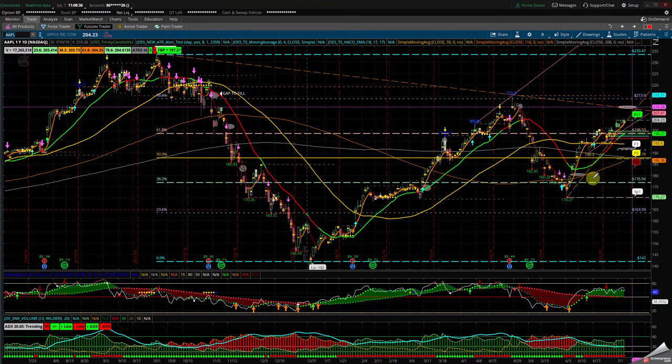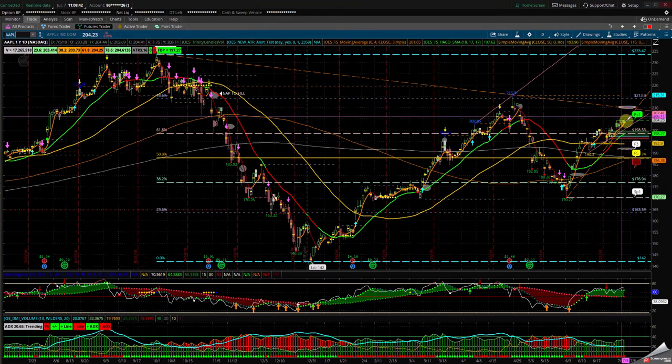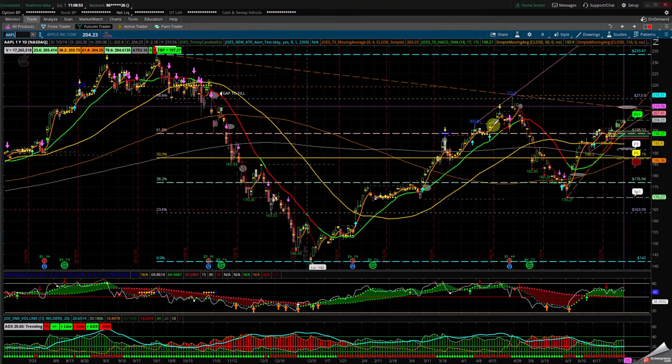Apple's still channeling at the 203, 202 area. Be careful if it loses the 202 or it clears the 205. Look for the upside 210 area. If not, look for the 195 area first. That's Apple. Amazon.